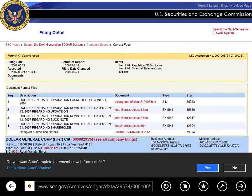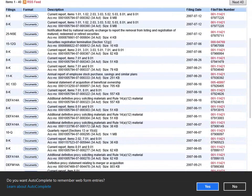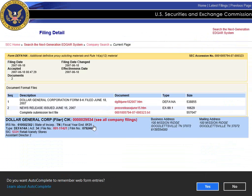This might take you a little bit of time to climb through, but I know through doing this that there is one on June 15th. I believe it's in the proxy. For some reason, the book shows Form 8K, but this should be released in a proxy.